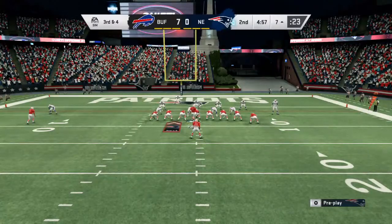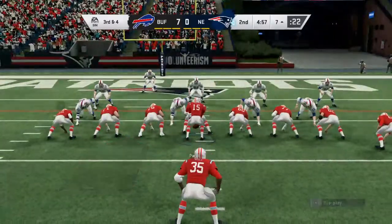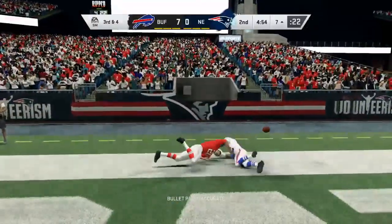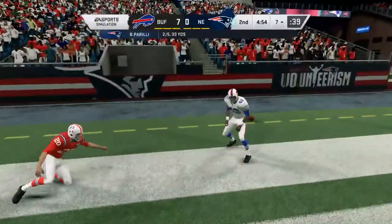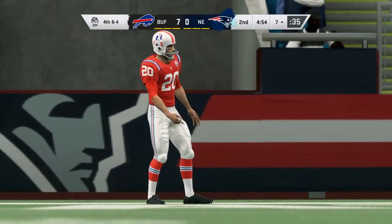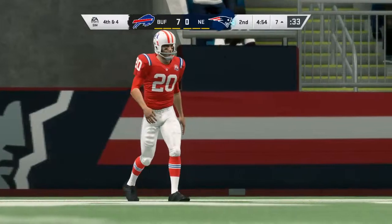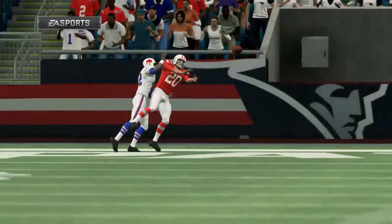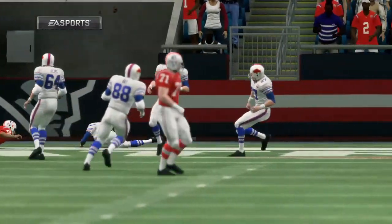3rd and 4. He'll look to throw. Looking end zone, but it's incomplete. You can tell they were hoping for a flag there offensively. Several on the sideline motioning, hey, why not a penalty? Why not a penalty? What did you see?